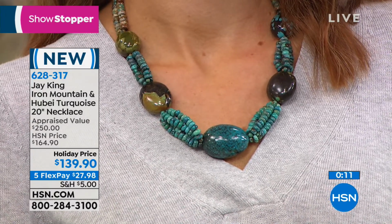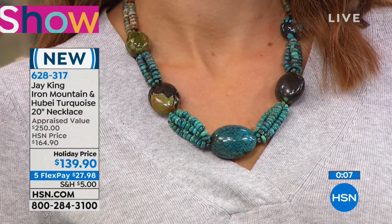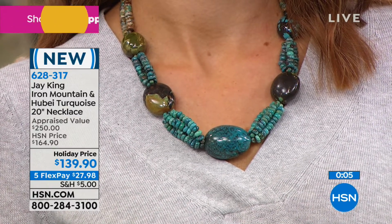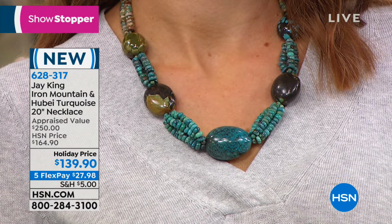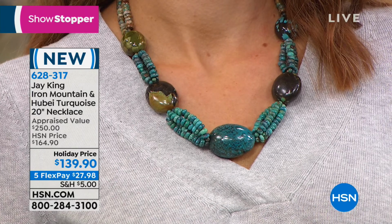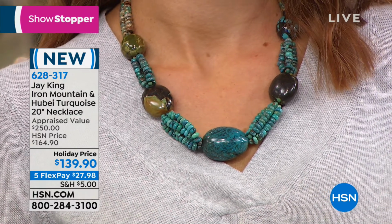Like I said, Cuvee turquoise is one of the few turquoises that, even if you're not an expert or you're not around it like me all the time, you didn't grow up with it, you know this material. Once you see this material, there's no way to duplicate it, no way to fake it. It is unique in its own right.